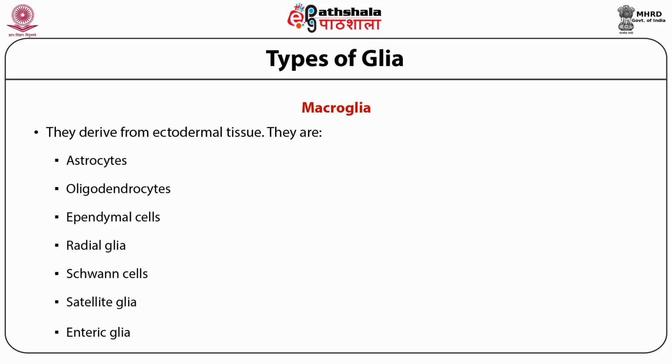Next cells are Schwann cells. These cells are found in the peripheral nervous system, that is, around the nerves of the extremities of the body. For example, they are located in the skin. Schwann cells provide myelination to the axons in the peripheral nervous system. Next cell types are satellite glial cells. These are small cells that surround neurons in sensory, sympathetic and parasympathetic ganglia. The last one is the enteric glial cells. These cells are found in the intrinsic glia of the digestive system.